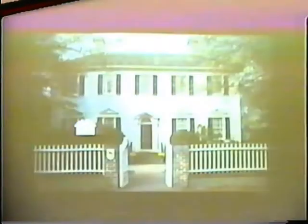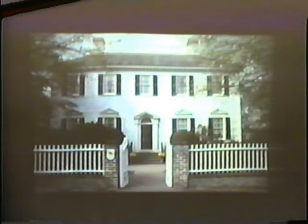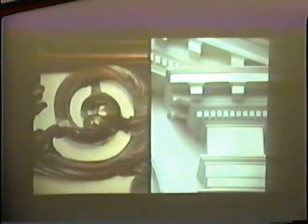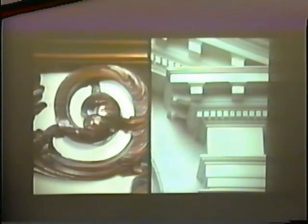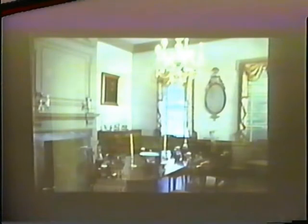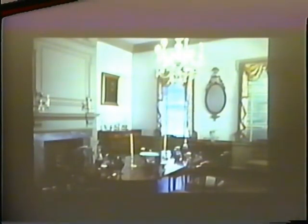Let's look first at the Stanley House, completed around 1783. This Georgian-style house bears the imprint of Philadelphia architecture. Notice the woodwork outside and inside. Each room of the Stanley House is beautifully proportioned and furnished to represent its history. The house has been the home of a patriot and a statesman.